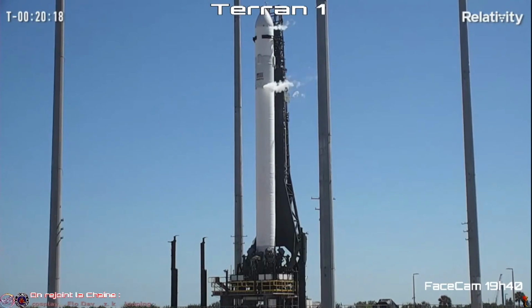Announcement on countdown net is the LD. We're holding the clock at T-minus 20 minutes due to upper wind violations. Stand by for new T0 time.